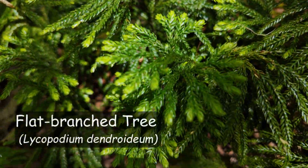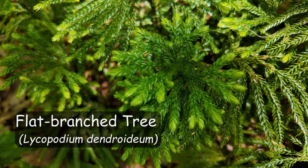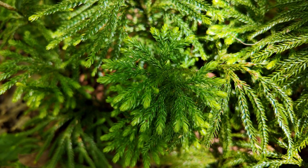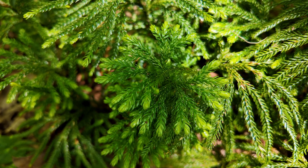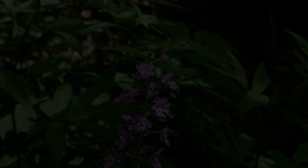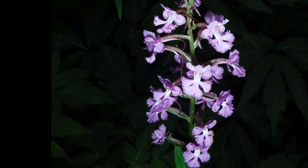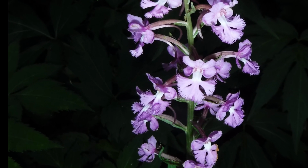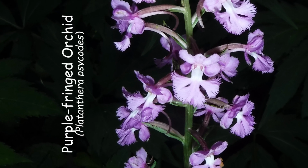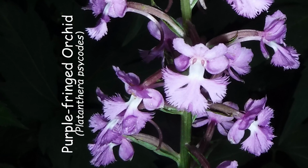Club mosses, like this flat branch tree variety, really help give a nice splash of green contrast against the darker browns of the tree trunks and forest floor. Here's another one. Thanks to the help from a college student on iNaturalist, I believe this to be the lesser purple-fringed orchid, since it has the 2 openings at the rostellum versus only 1 for the greater purple-fringed orchid.